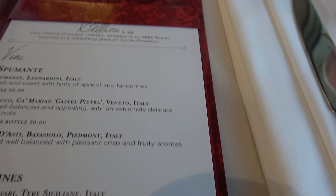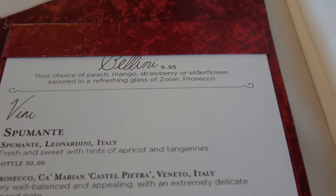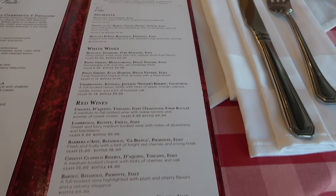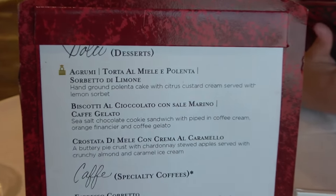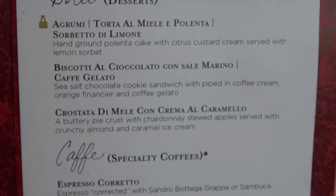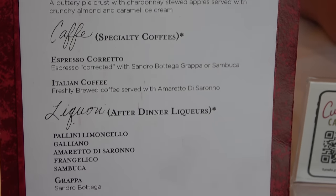That's kind of fun. They do have a variety of Bellinis as well. And then, as you would expect with an Italian restaurant, a fair amount of wines. Let's see, we've got the desserts. It's like three different desserts, and then specialty coffees and after dinner liqueurs.